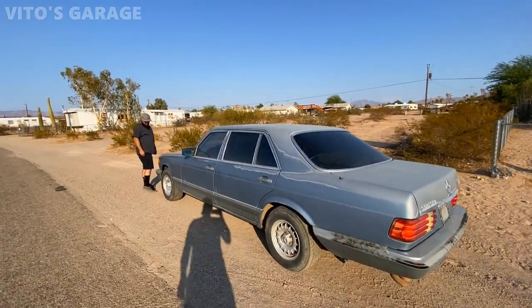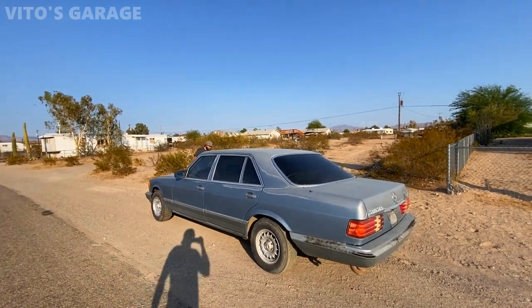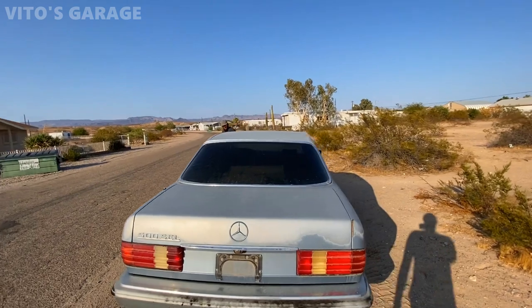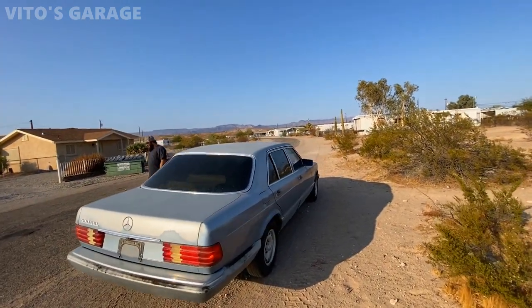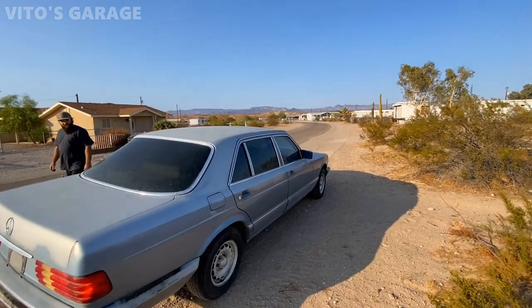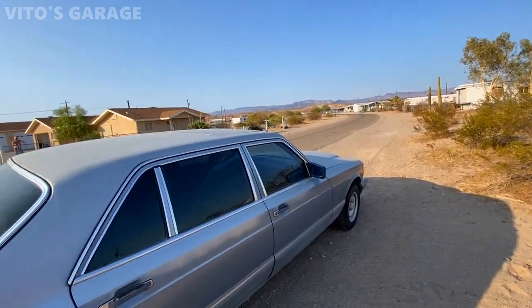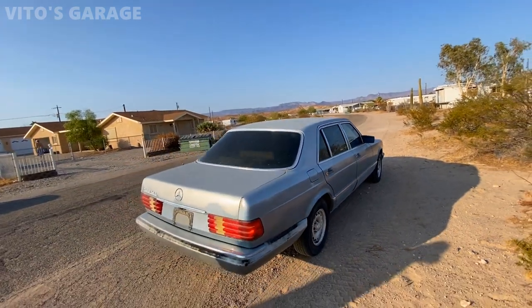Alright guys, so there's the machine. We're still waiting for the tow truck to show up, but the owners were super nice. They actually moved this car outside. It's about, I think, 5 o'clock right now, and it's still pretty hot, but we're still waiting on the tow truck, and then hopefully we'll get this car home tonight.